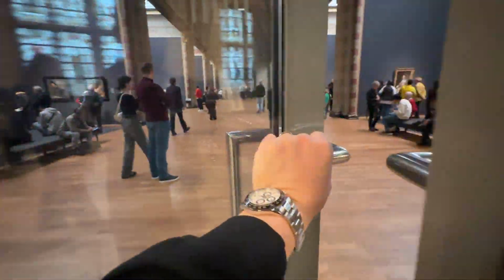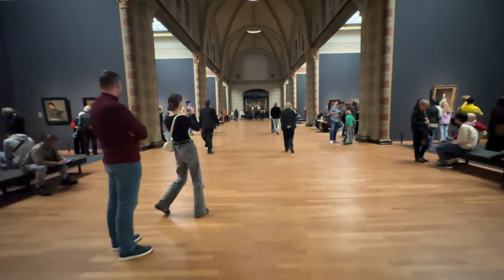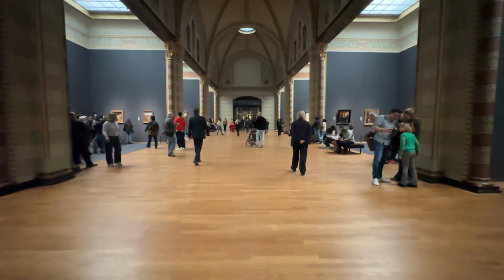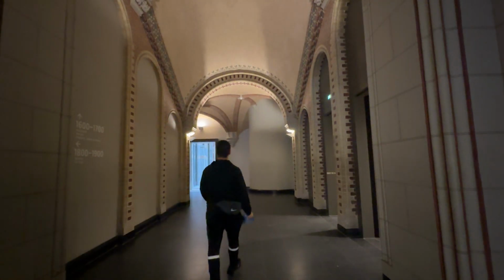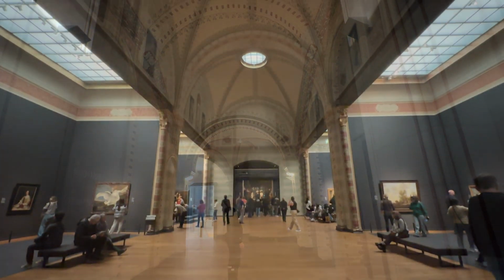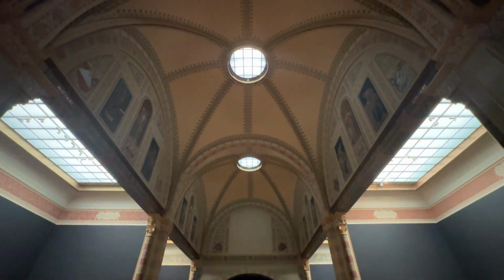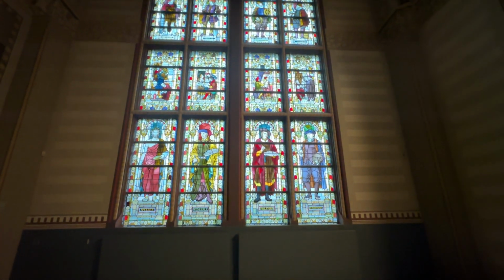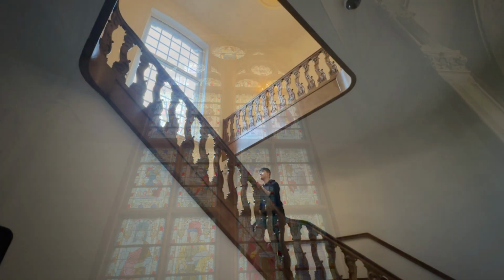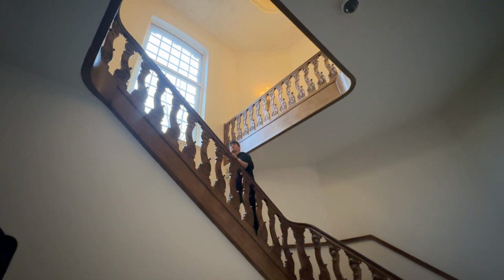As I walk through the gallery, I'm really struck by how grand and beautifully detailed everything feels. The soaring ceilings, ornate arches, and elegant decorative columns give it this majestic and timeless vibe. The walls and ceilings are filled with vibrant murals and rich historical paintings, each telling a piece of Dutch history. One thing that really stands out to me is the magnificent stained glass windows. When the sunlight pours through them, it fills the space with a warm, colorful glow.